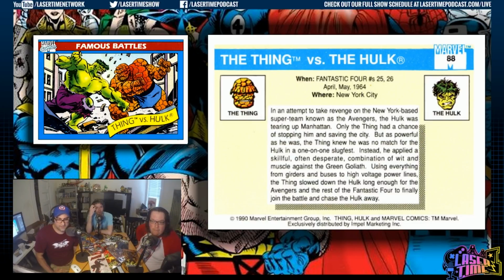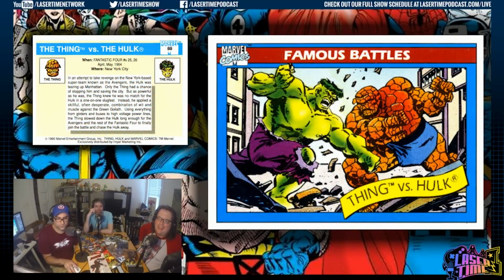It says using everything from girders to buses to high-voltage power lines, the Thing slowed down the Hulk enough for the Avengers. And the rest of this, to use wrestling parlance, Hulk was super protected back then. Oh, yeah. And he only gets chased away. I don't think he was beaten back to Banner. I love this art. The art is great. It's still pretty rare to see Hulk get beat in a fight.